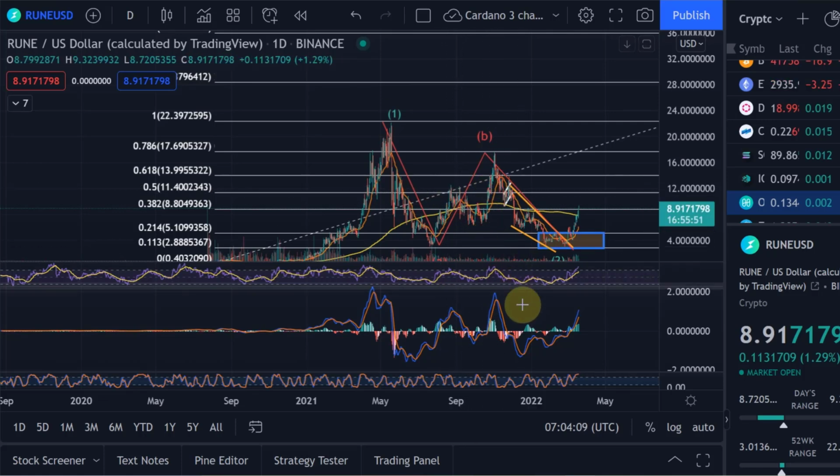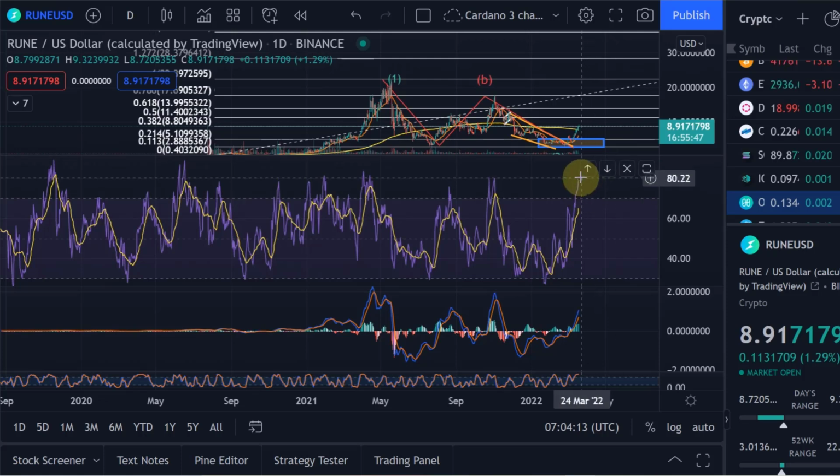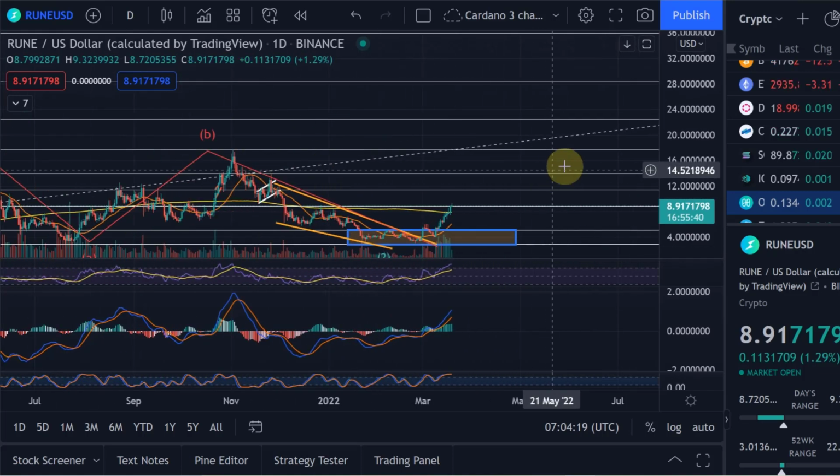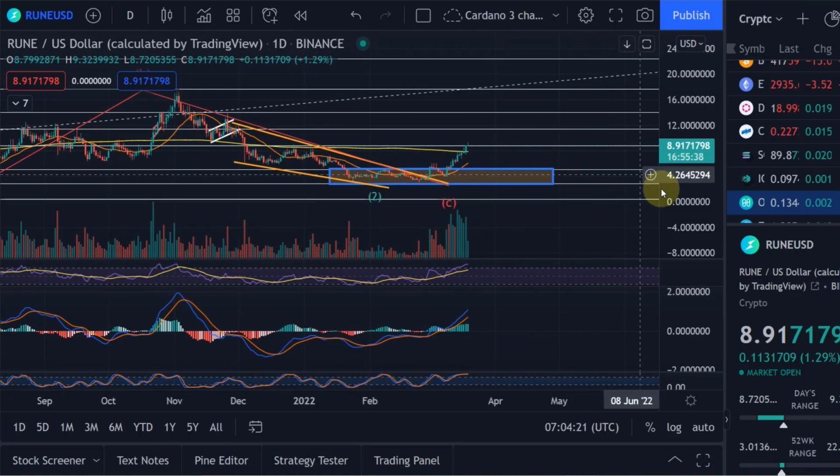And so far, Rune is not looking too bad. Rune is actually looking good. But again, we need to understand it's now overbought on the daily as well. So buying in now, I personally wouldn't do it. I would probably wait for the next dip. Yeah, that will surely come.